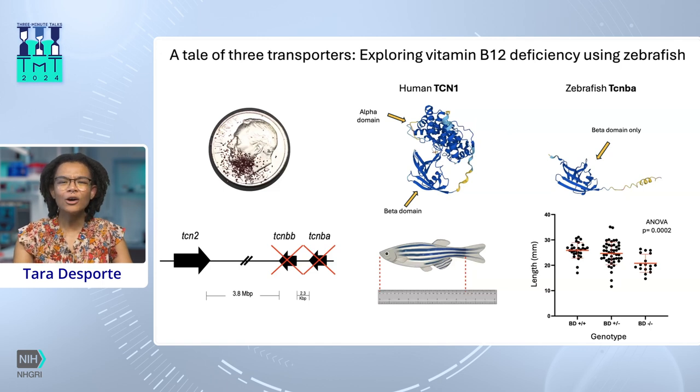Moving forward, I hope to build on this project by using CRISPR-Cas technologies to create the first known triple knockout of all B12 transporters in zebrafish. This, I predict, would produce a severe B12 pathology.